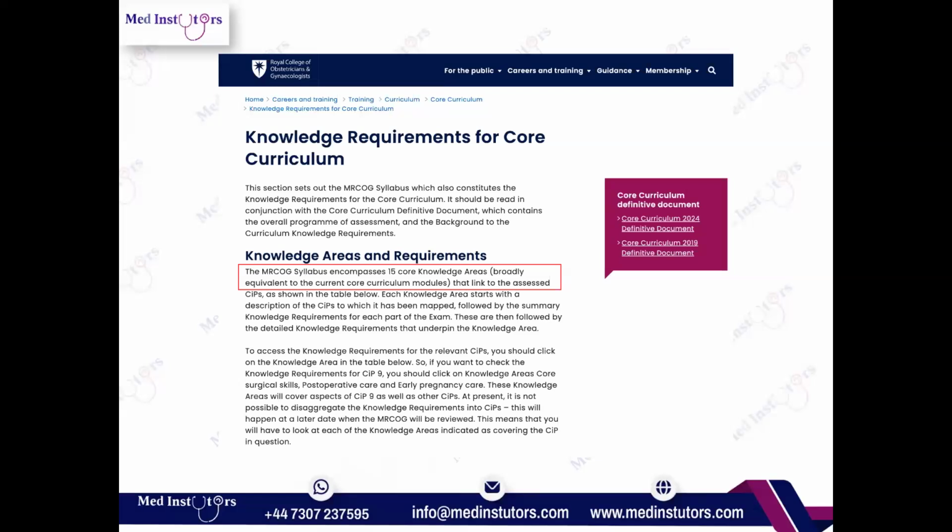And there is good news: candidates who are working in other countries and preparing for the MRCOG Part 1 exam might not be directly affected by these workforce planning details, as the primary concern would be the exam content rather than the specifics of UK workforce training and planning.